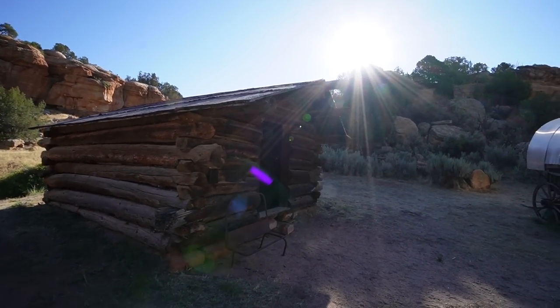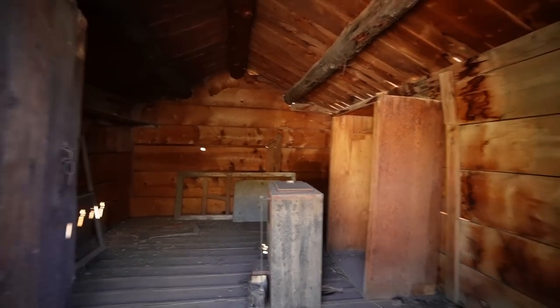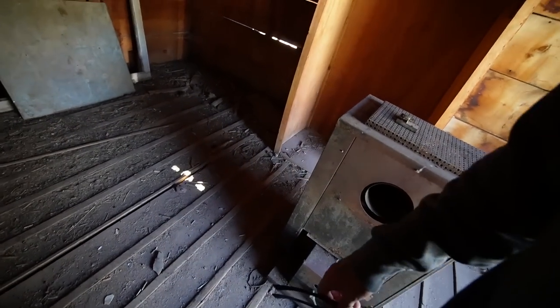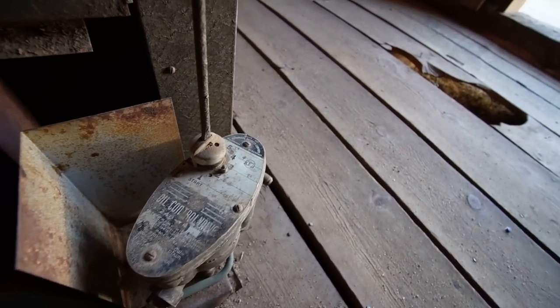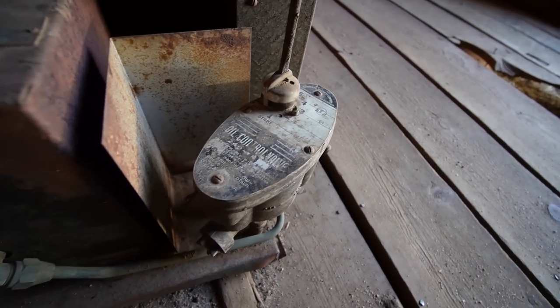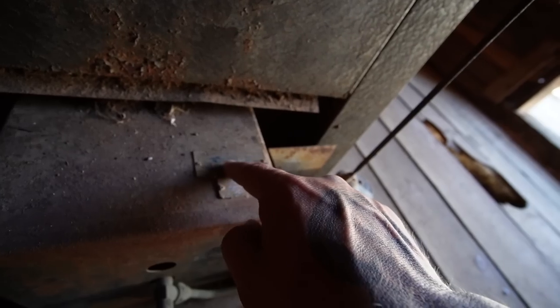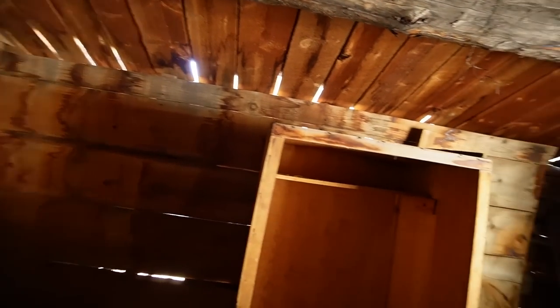And you've got another building here. This one looks like it might have been more like a cabin, actually. What is that? Is that an old heater? Yeah, it's an oil heater, oil control valve, Automatic Products Company, Milwaukee, Wisconsin. I don't know if it says a date or anything on here. Nope. It says oil burning stove. Can't see any date though. That's about it that's in here.